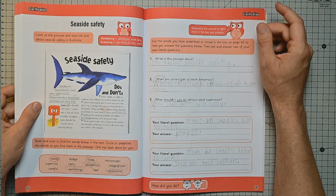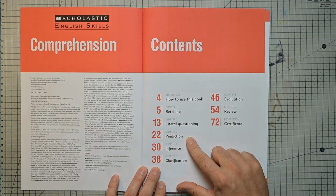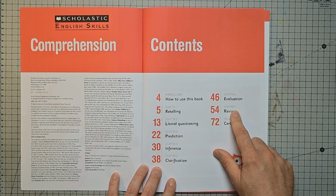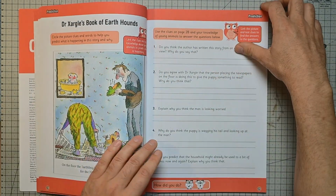the exercises from those. So as I said, it's about 6 or 7 sections here: retelling, literal questioning, prediction, inference, clarification, evaluation, and then quite a chunky review at the end. That's nearly 20 pages of review here. So that's very, very useful.